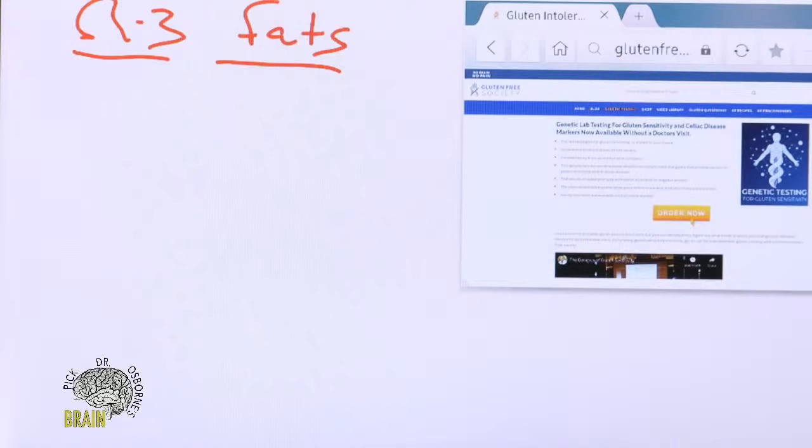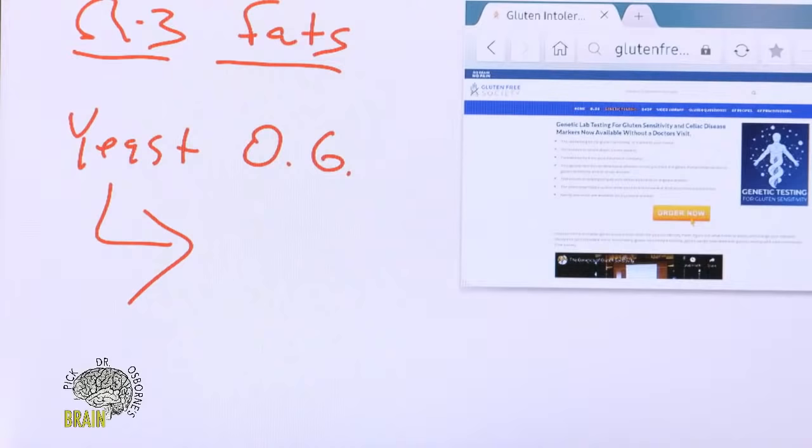One of the other things I sometimes see associated with that is yeast overgrowth. Now, when you're watching Glutenology, the master class, I go into depth about why yeast overgrowth can create or mimic gluten exposure, so I'm not going to go into depth here.